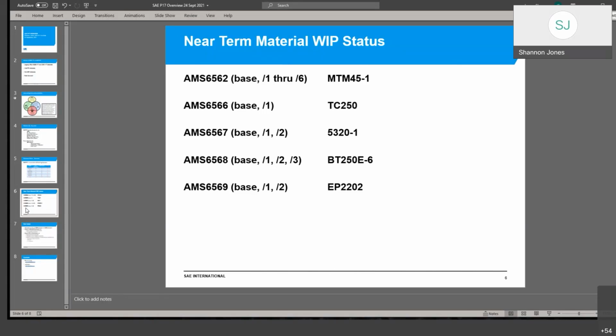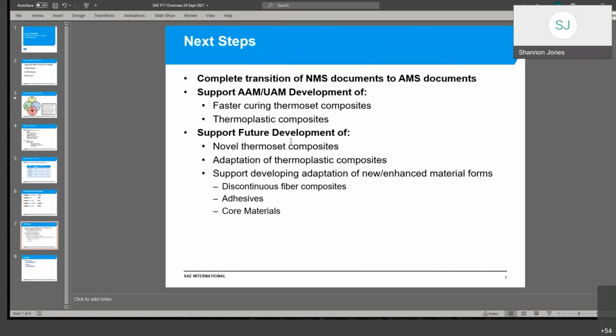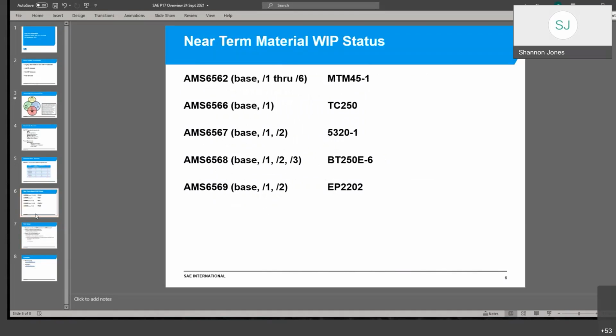Because the next step for us is support for advanced air mobility or urban air mobility, which are mostly eVTOL electric vehicle air taxi concepts. And so the SAE as a larger organization has understood this as an emerging market and has a lot of interest in supporting it. One of the major likely support organizations for that development is the SAE P17 committee, through either faster curing thermoset composites and or thermoplastic composites. Because most of these companies have goals of making thousands of vehicles a year, and a lot of our traditional thermoset composites, such as those on this list, have minimum 60, most of them 120 to 180 minute cure cycles.